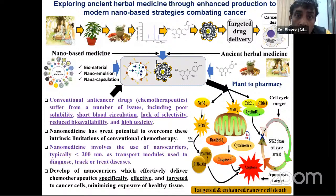drug development. So I want to combine these two parameters, exploring ancient herbs for novel drug development. So we decided to formulate. First, we have to gain the knowledge from Ayurveda and the Vedic people, then extraction of active compounds, then their formulation into nanomaterials, and then testing on cancer cells.